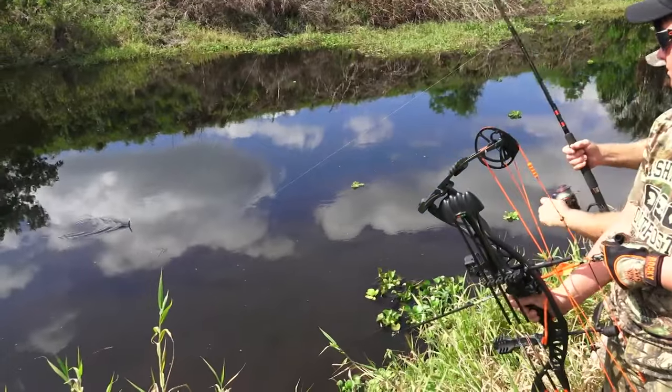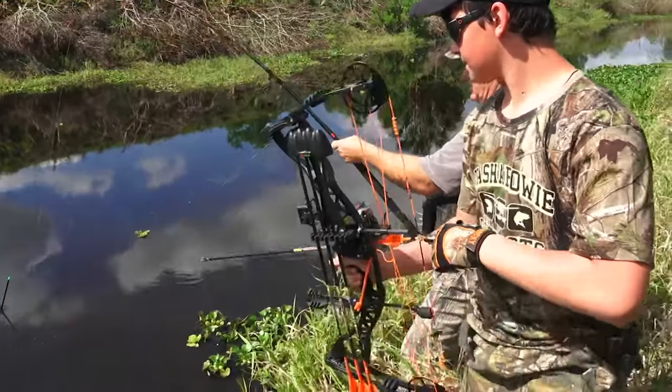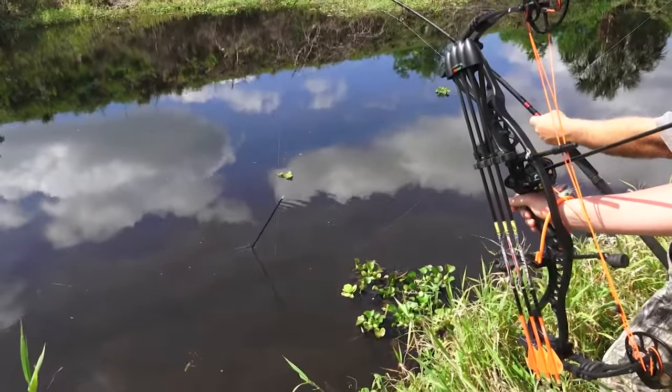Hopefully you don't cut a line here. Doesn't matter if I lose an arrow though. No, I'm not worried about the arrow. Now we're gonna be close again. Here we go. Hang on. You can go ahead and draw. Just hold. Remember, you're gonna be really close.